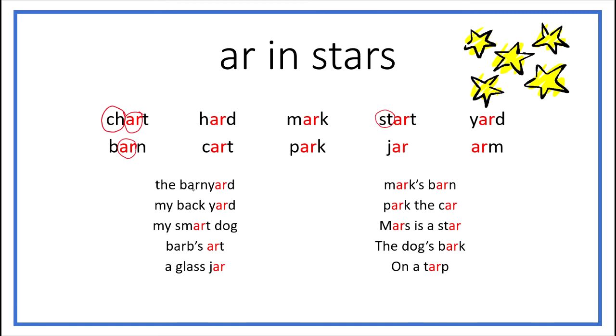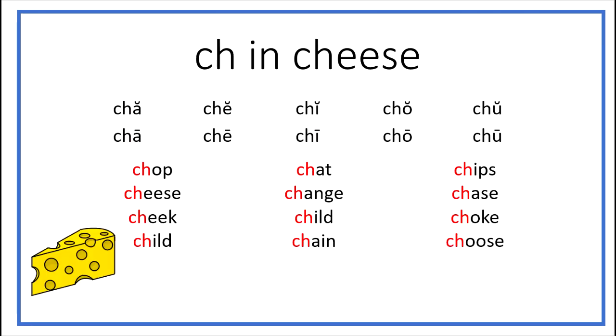Here are some phrases that you can practice with the AR special sound. The barnyard, my backyard, my smart dog, Barb's art, a glass jar, Mark's barn, park the car, Mars is a star, the dog's bark, on a tarp. So if you want to, pause this video, you can go back and practice some of these phrases with the special sound R in star. Let's go to the next one.